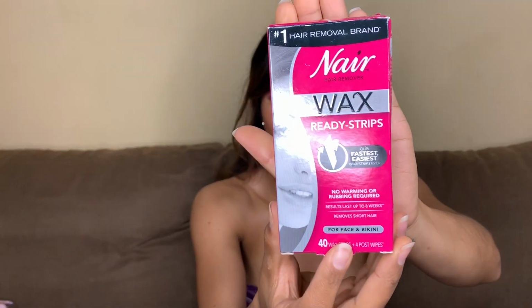I also carry these Nair hair removal wax strips that I also got from Ulta, and these are a lifesaver. This is one of my favorite things that I keep with me. The reason is that I tend to grow darker hair on my upper lip, and no girl wants to have that. This comes with these cute little strips, and instead of going to the nail salon to pay $7 to get it waxed, you can pay $7 and get a whole kit, literally.